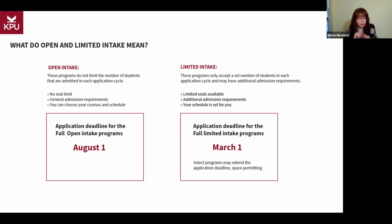Important to notice here is that if a student wants to go into a limited intake program, the deadline to apply will be March 1st. So the deadlines are very important. If a student wants to go into design, that will be an important date to remember: March 1st. If a student wants to go to criminology or accounting, then it is an open intake program, and their application deadline is August 1st. So those are important dates to remember.